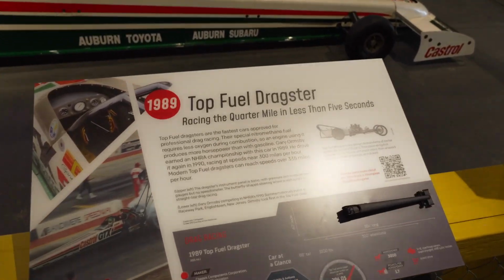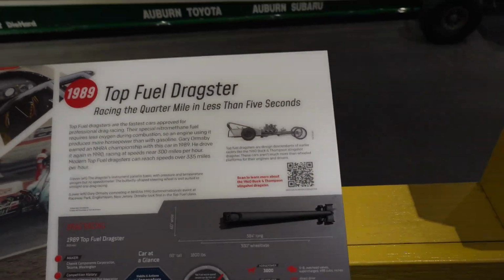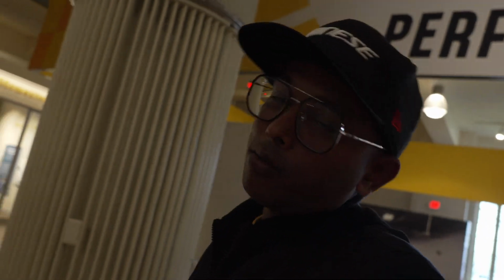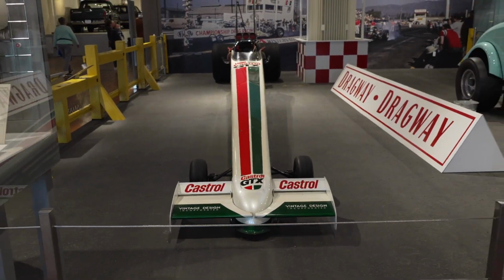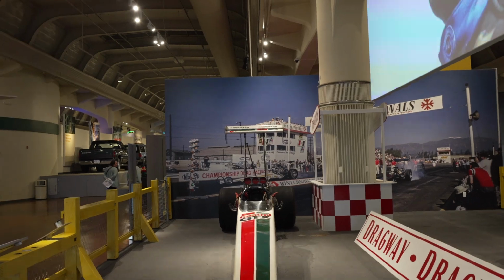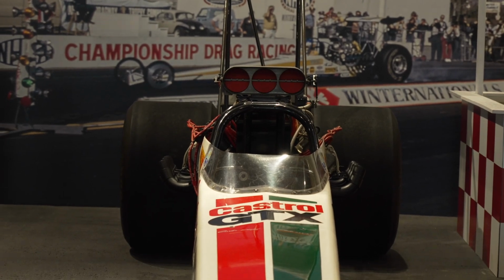So this was the car in 1989, racing the quarter mile in less than 5 seconds. So one of the fastest cars in 1989. It was not the 2010 car. I misled you guys, I'm sorry. No. But this is right. This is lit. The size of that spoiler right there, mad. And the blowers. Whoo-wee.